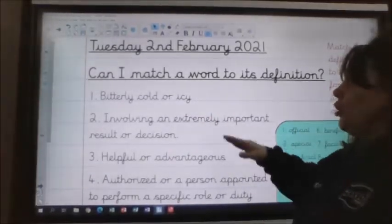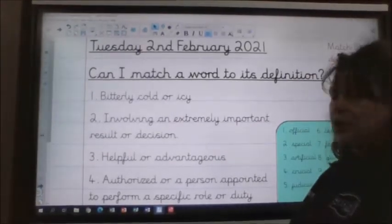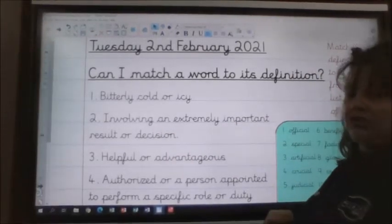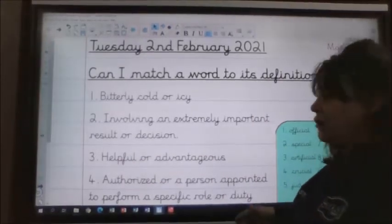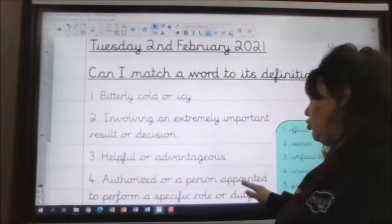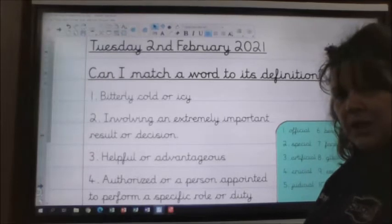So, number 1, which of the words from your list means bitterly cold or icy? Number 2, which means involving an extremely important result or decision? Number 3, which means helpful or advantageous? And number 4, which of your words means authorized, or a person appointed to perform a specific role or duty?